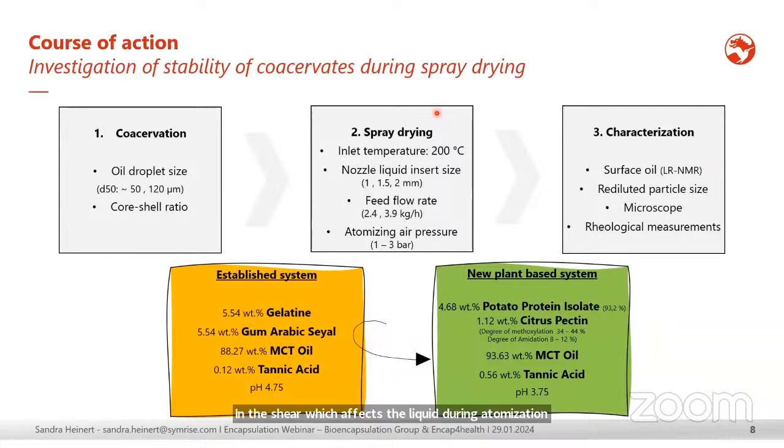Afterwards, the products were characterized in terms of surface oil of the spray dried product and particle size distribution of the rediluted powder. This was compared to the initial slurry to see if there are any changes in distribution, and with that surface oil and particle size distribution, we have some indicators for breakage of coacervates. Of all experiments, we took microscope pictures, and there are some elasticity measurements ongoing.